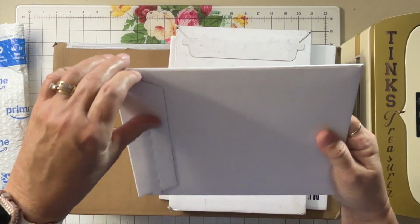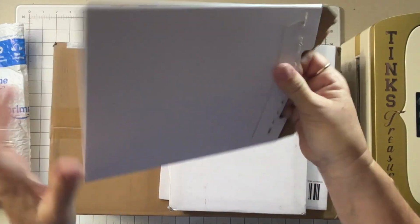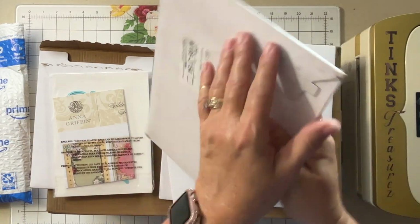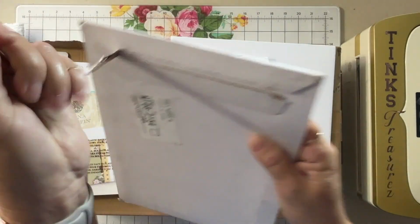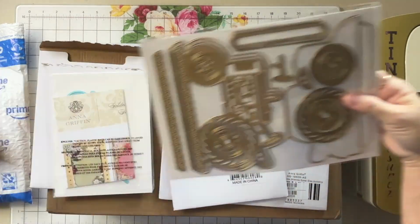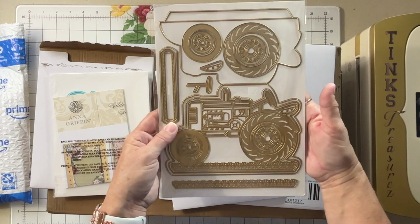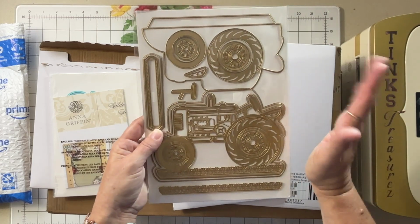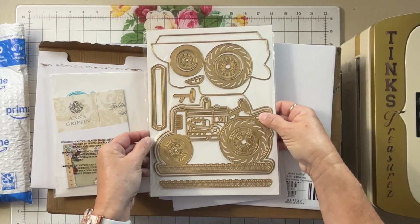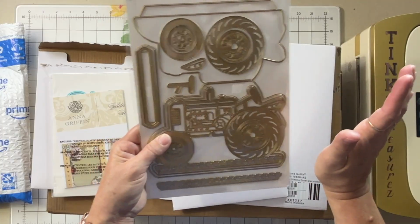So Anna Griffin was on the last craft session on HSN. I was able to get a bunch of her new product and a few of her older stuff that I've been waiting to go on sale. I've been waiting to get this little tractor. I don't think it ever officially went on sale as in clearance, but I finally did get this, which I'm very excited for. We have a little mini farm here. I have a tractor that my grandpa gave me, so this is kind of in memory of him.